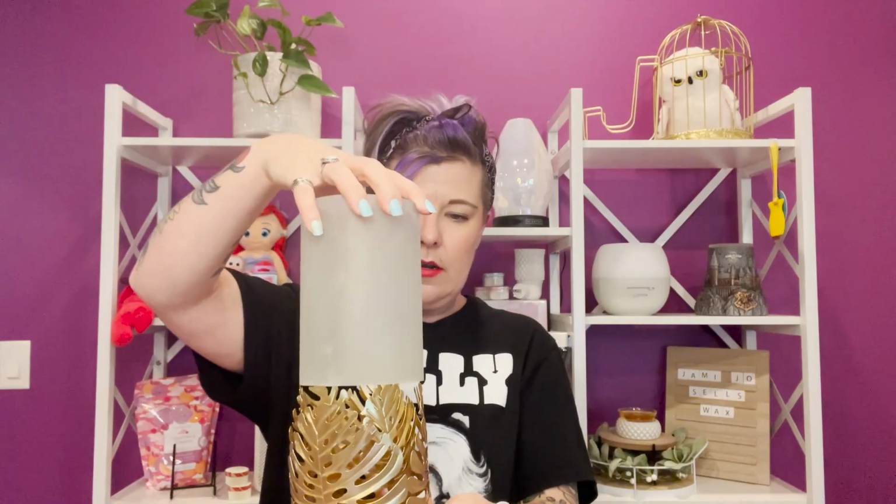Oh, it's like a frosted glass. A lot of times it's the shiny, shiny glass. And look, they even help me. They say this side up and give an arrow. I'm going to put that little sticker at the back. What I like on this warmer, you can see there's a little notch for the cord. So that helps it sit flat. So wherever that little notch is, that's where I'm going to put that little stickered part.